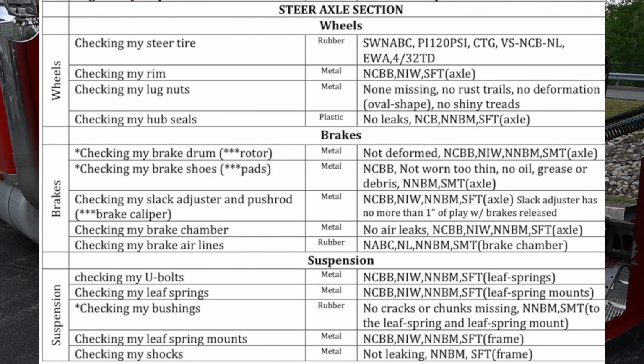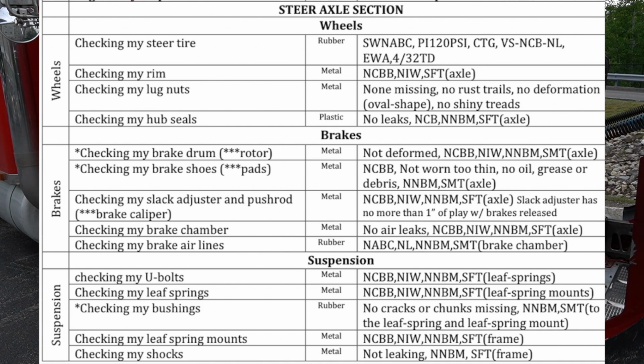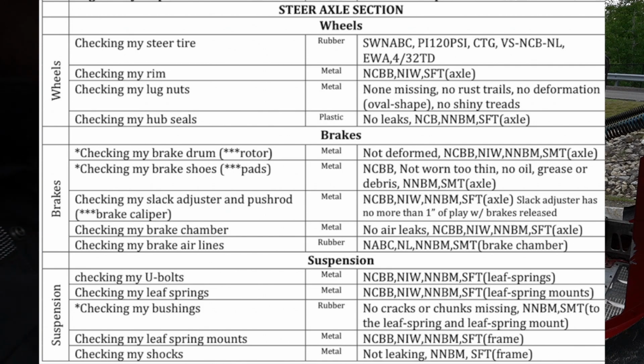Then you will come to your brakes. You would say your brakes are properly mounted and secured, not cracked, bent, or broken. There's no rust. There are no illegal welds. All right, so then you will talk about your brake shoes. My brake shoes, they're not worn too thin. They're not cracked, bent, or broken.